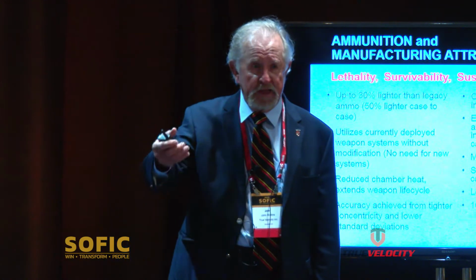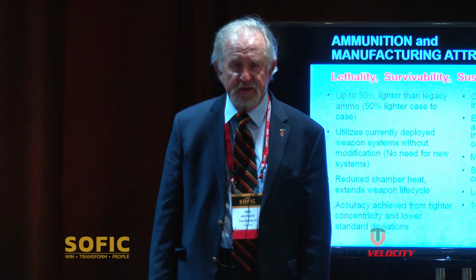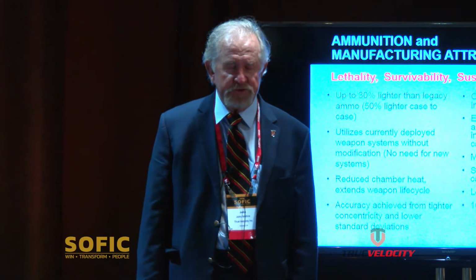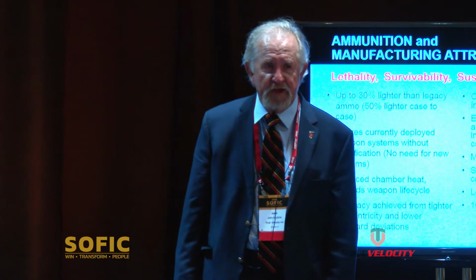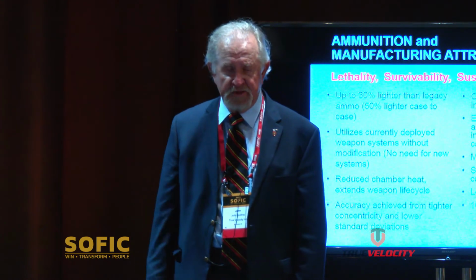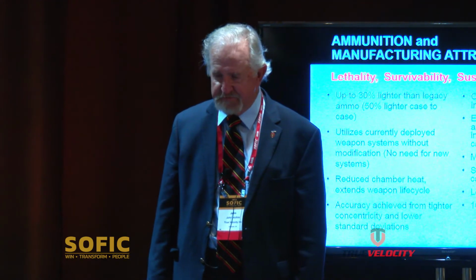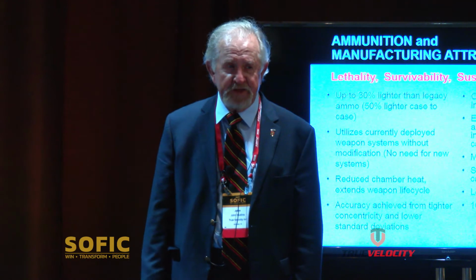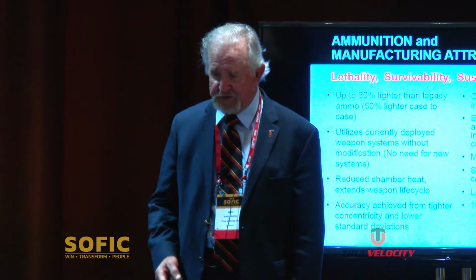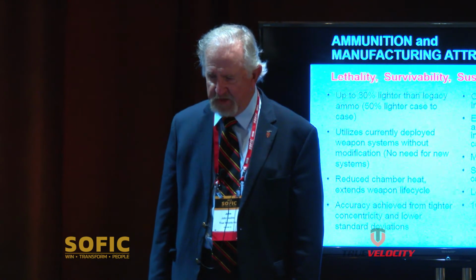Now, you're going to get heat still coming into the chamber from the barrel, obviously, but we're working on something on that too. But for the chamber and the bolt, and by the way, the extraction system, it cuts way down on heat and extends your weapon life cycle.